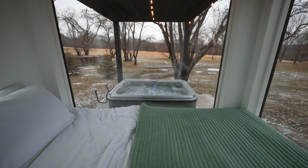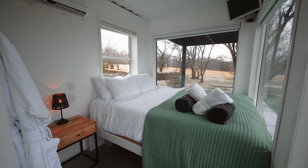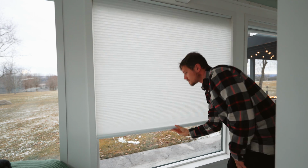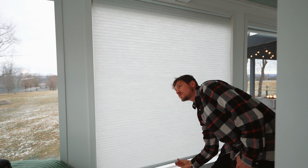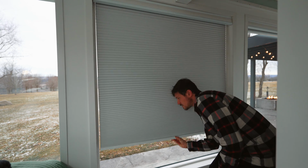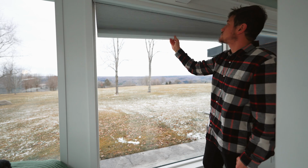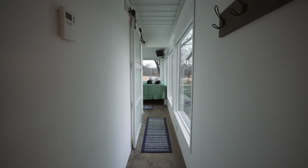But along with the windows, if you do not like them open or you just need them closed because you don't like the sun, there is two options for these. Yes, they have two blinds on each window. I've never seen this before. The first one is an opaque blind, so you still get some lighting in here, but you can't really see in and out. The second one is a total blackout blind, which is really cool to have these two different options for blinds in the shipping container home. So you have the best of both worlds.